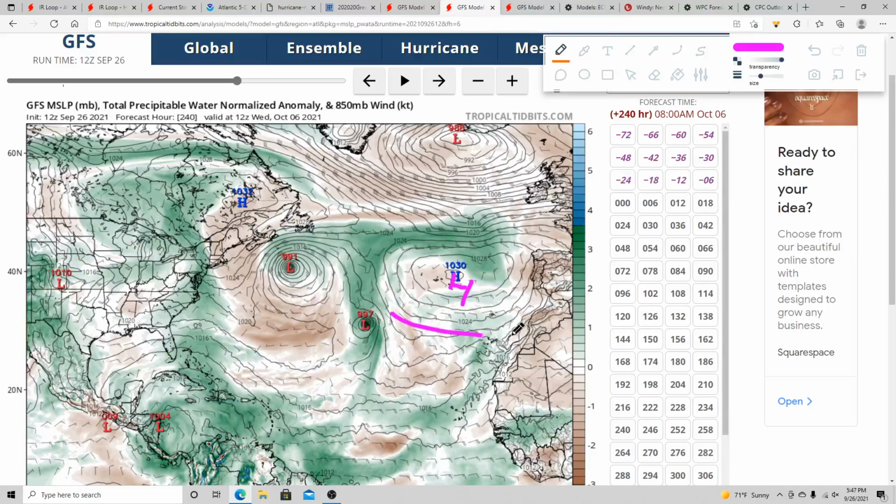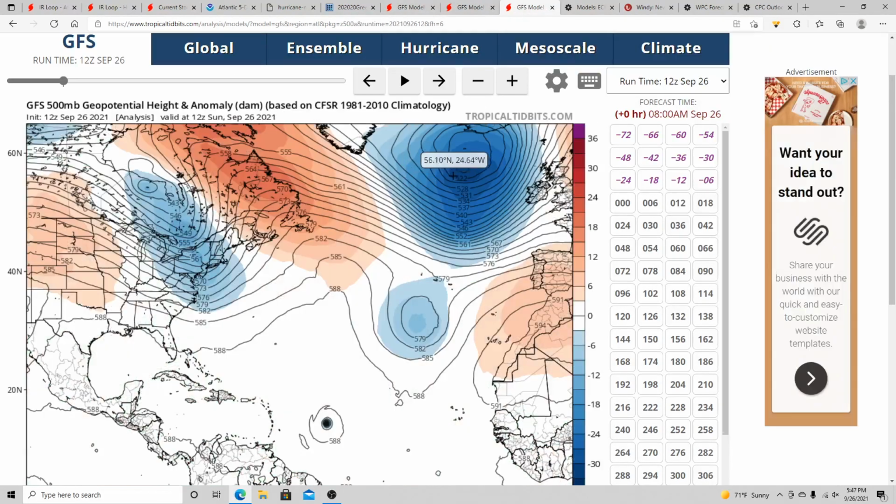Here's the Bermuda High, really well pushed to the east. Meanwhile, there's another ridge out here as well, which is cutting off Sam from going up to the north. That's kind of what's happening here. You kind of see it, there's a little block here. You see some moisture continues to move up north, and then bam, hits a little wall there. That's a ridge up there, and here's a better view of that.